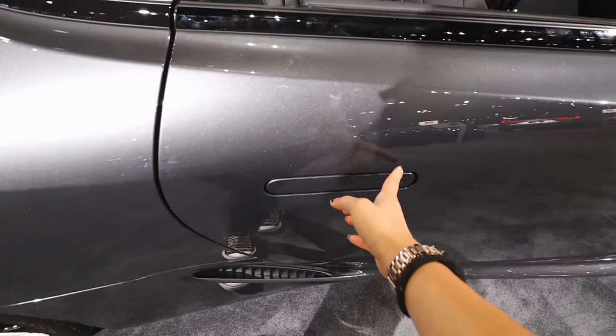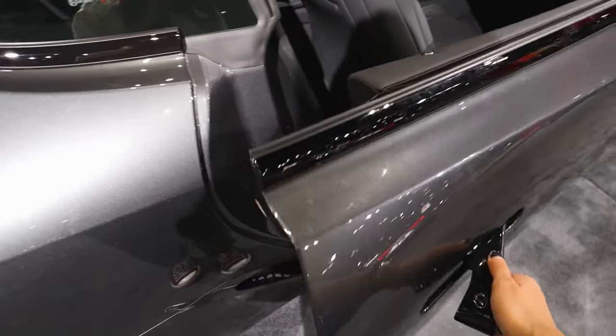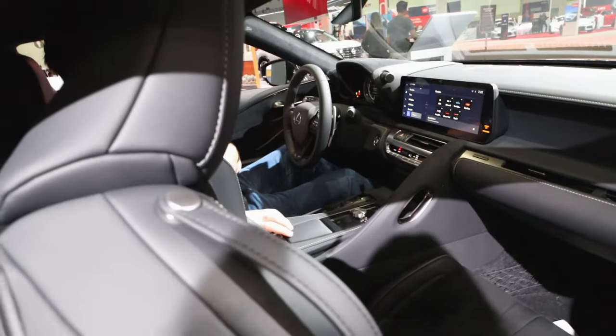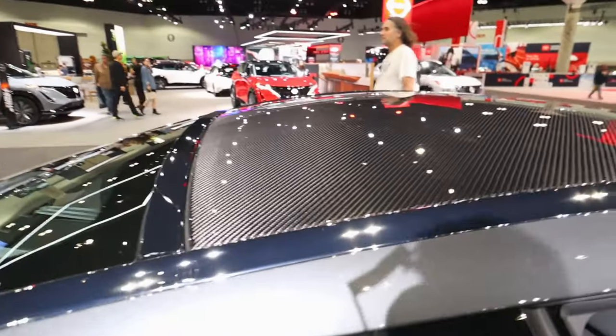Okay, here's another Lexus, but these are really cool. These really fascinate me. It's really the little things. And yeah, oh damn, it's pretty snug in there. Oh, I didn't even notice the carbon fiber rooftop.